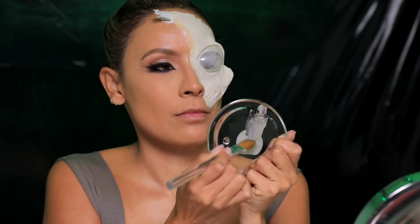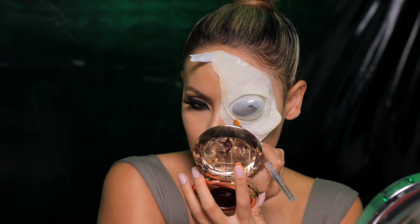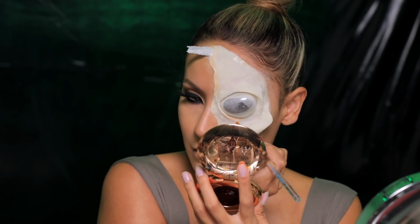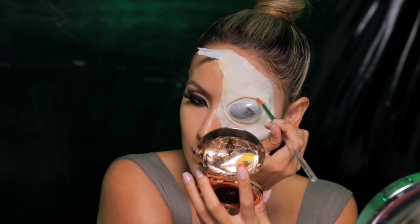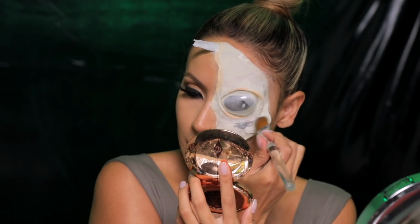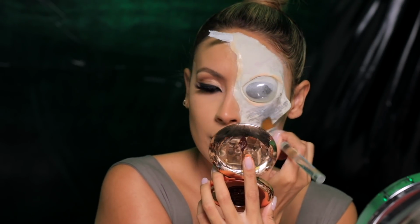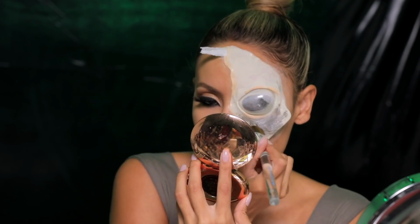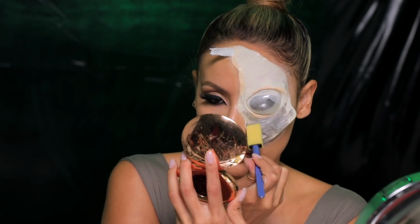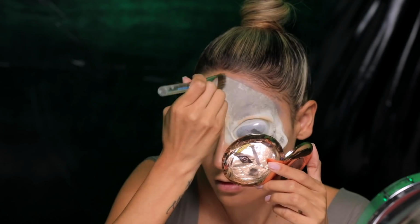I decided at this point to go into the paint that the kit came with just so I could get a better idea of the overall picture, and because the liquid latex was just tripping me out for a minute. So I'm using the paint and just kind of giving myself an all over base layer. It is a little tricky to work with the paint that it came with, but I'm trying my best here to cover the whole prosthetic with that grayish color in the kit.